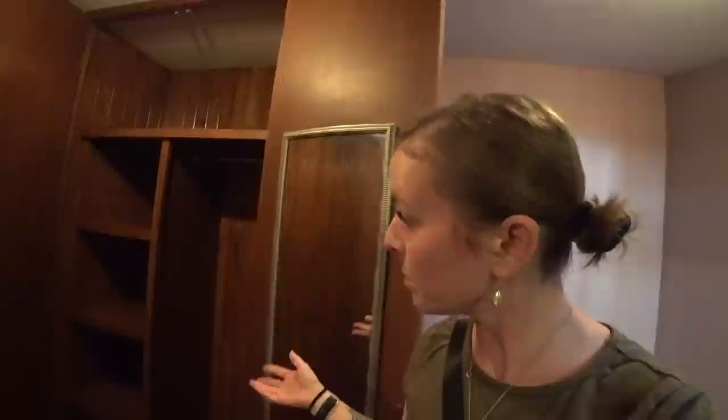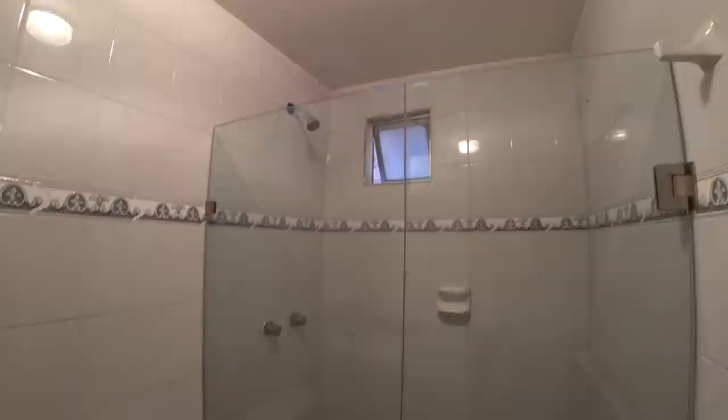This is the master bedroom. Like, you would have to put your bed in here. Here's the closet, which is, as far as master bedrooms go, not the biggest closet. Here's the bathroom, similar to the other one. And then there's these sliding glass doors to this area, which I was told the previous owner was a teacher, so he taught classes in here. So obviously that's why it has all this storage.